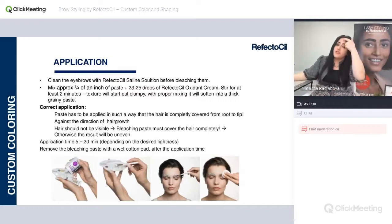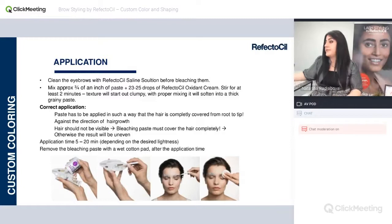Also, using protection cream is very important when you do bleaching paste, because it can discolor the skin a little bit. Because it is a bleaching paste, put a protection cream around the outline of your brow, so that when the bleaching paste touches the skin area there, it's not going to lighten it. It won't lighten the skin.